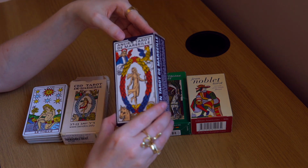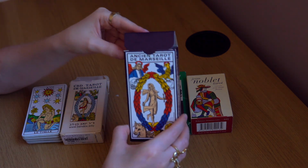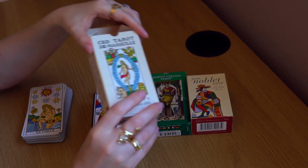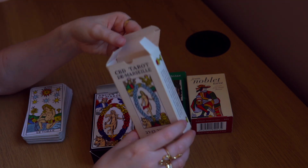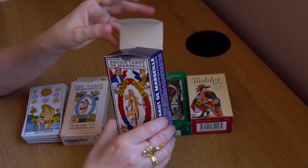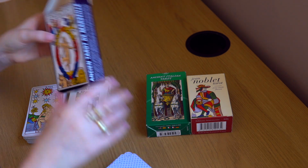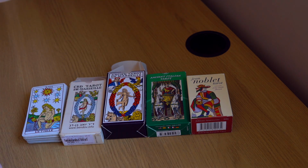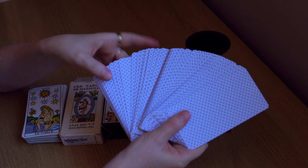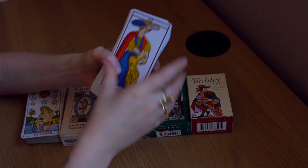So now let's go to the Ancient Tarot de Marseille. This is a very beautiful deck. I like the box, by the way, because it is thicker than the CBD Tarot de Marseille. You see, this box is actually going to die soon, and I need to replace it. And this is a very firm box. As you can see, this deck also has the classic pattern at the back. Again, it's not my favorite, but this is a classic pattern. And we have the cards themselves.